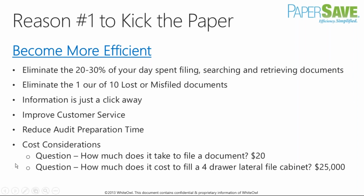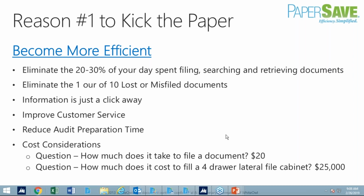Perfect, thank you. So we're going to go and talk about the top 3 reasons to kick the paper habit. The first one is to become more efficient, right? And I'm assuming that a lot of you that are currently storing your documents digitally, whether you're scanning them into SharePoint or you're on a network drive, trying to get away from those filing cabinets, you are probably trying to eliminate the 20 to 30% of the day that it takes to file documents, search for documents, and retrieve documents.